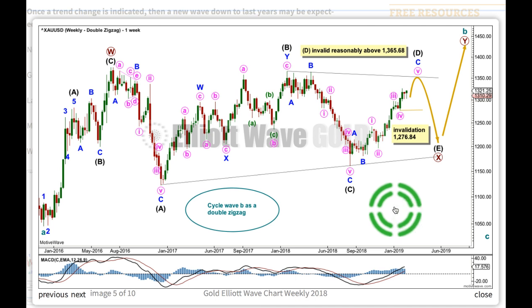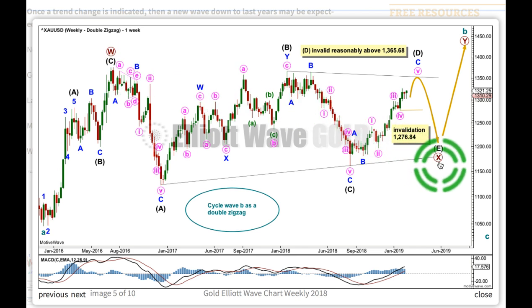At the weekly chart, this is the other remaining idea for cycle wave B, which sees it as incomplete. It could be continuing further as a double zigzag. The first zigzag in the double may be a complete zigzag, labelled primary wave W. The double may be joined by an incomplete corrective structure in the opposite direction, labelled X, and then this wave count would expect a second zigzag for primary wave Y to deepen the correction, because that's the purpose of multiple zigzags, and they should have a strong counter-trend slope.